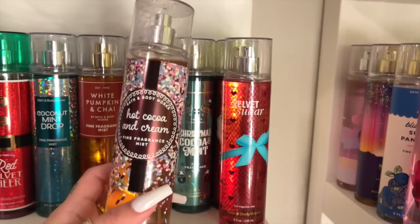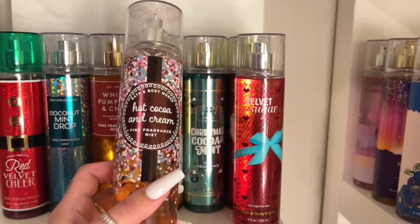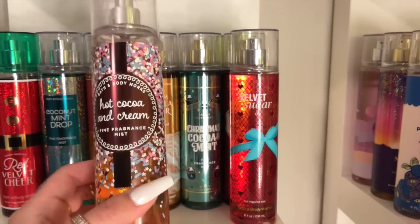I do have Hot Cocoa and Cream here. This has a nice marshmallowy note. It actually smells really good. I think I'm going to put this one in the maybe pile because it is more of a holiday scent, but I kind of want to use it a little bit more.